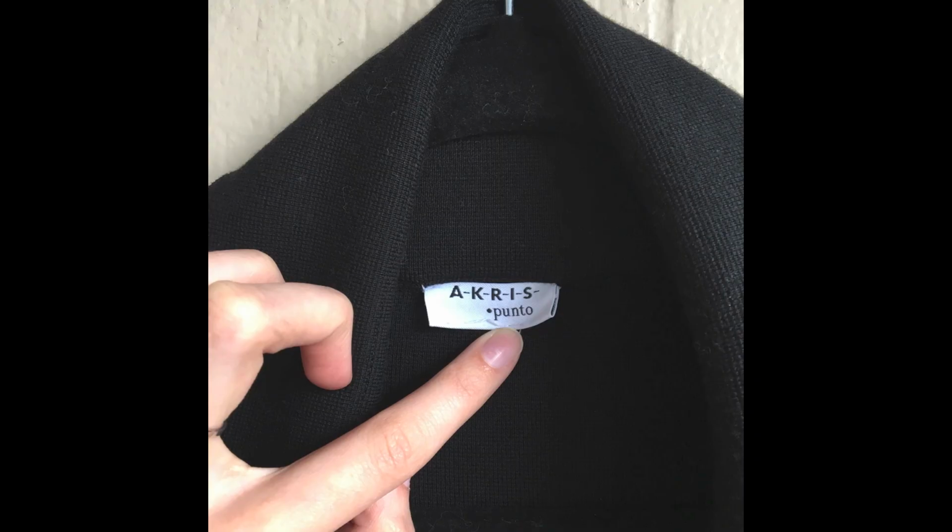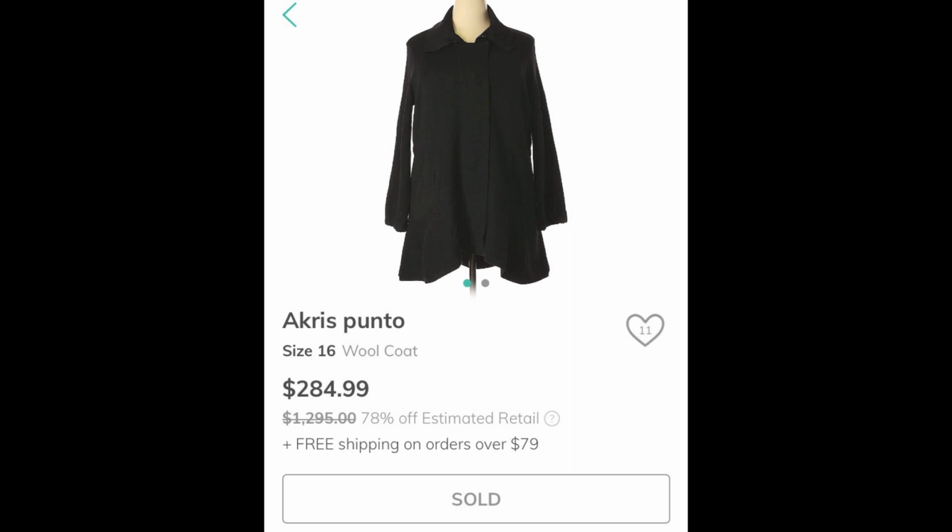Okay, moving on. Acris Punto wool size 16 jacket. So this is a plus size jacket. This item took exactly 1 week to sell and sold for $284.99 on the site. Acris Punto is a brand that is in their designer directory, so this is kind of the example I was talking about that makes the payout structure a little less complicated.